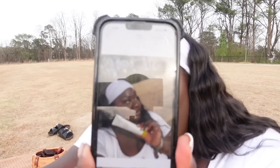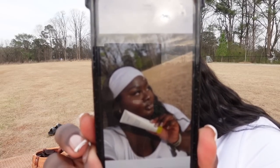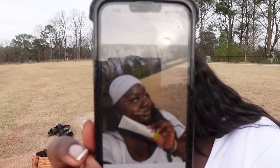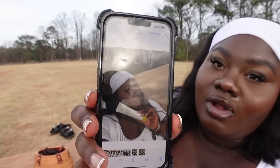I'm back. Let me show y'all the pictures I took. Where's my phone? Let me show y'all. This looks so good. Look at my skin. Look at my makeup. Do y'all see that? I hope y'all can see that. Cute. The sun is just kissing me. And my makeup looks so good. It looks just like natural skin makeup. You know what I mean? Feels so good out here.